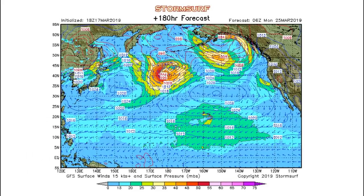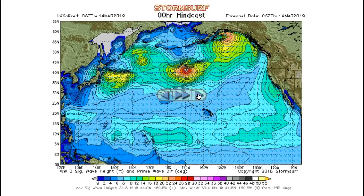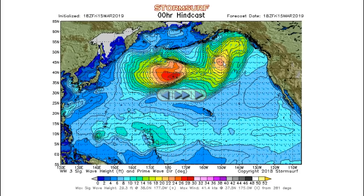Let's go take a look at the effect of those winds on the ocean surface. We're going to start going back in time a little bit. Wednesday night, there's this little gale that developed north of Hawaii. We're calling it a primer gale because this is the first of any significant gale that we've seen in quite a while. Produced 34-foot seas, then faded in the Gulf on Friday. Swell from this system started hitting Northern California as of Sunday, we'll say about midday.